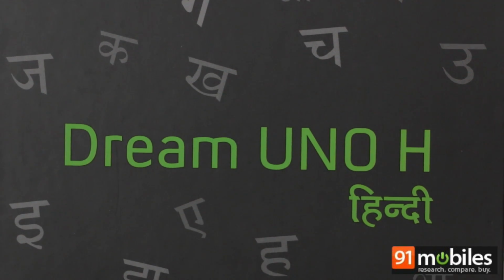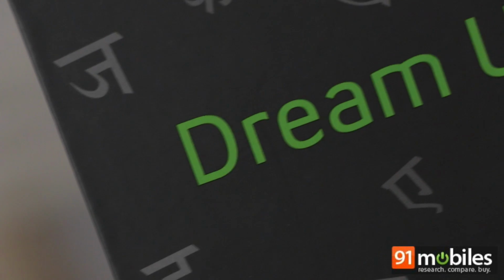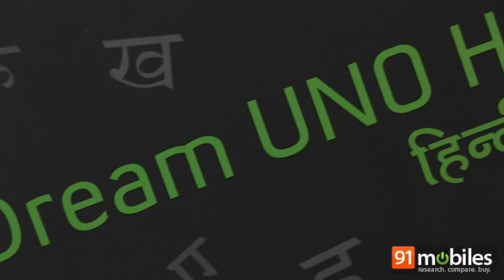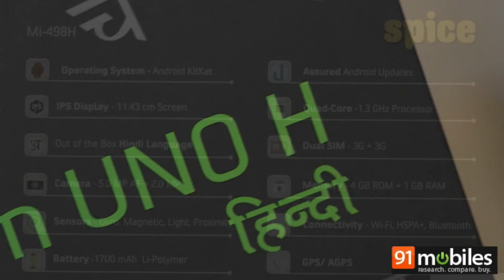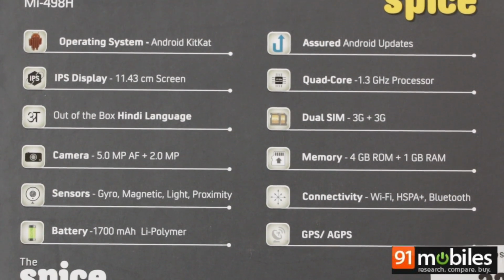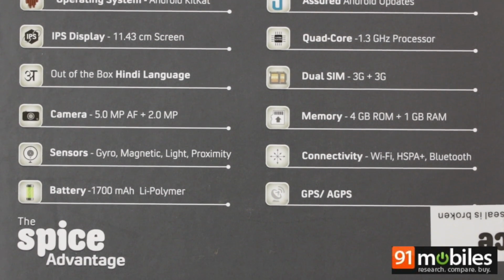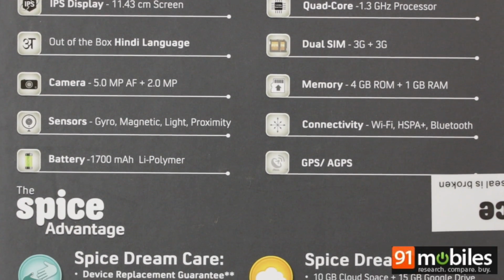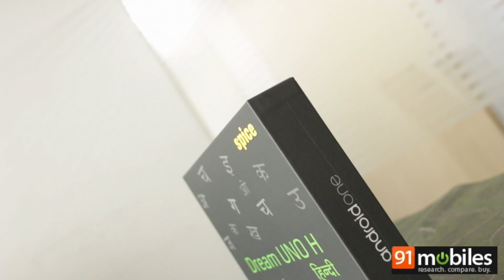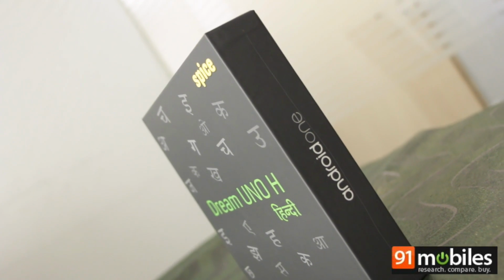What we have today in our labs is the first Android One smartphone from Spice with support for Hindi language out of the box. The Dream Uno Edge offers similar specs as the first gen Android One offerings, but the key difference is that not only the menu and keyboard is in Hindi, but also several apps from Google. We will check that out in a little while, but before that, let's have a look at the sales pack of the device.